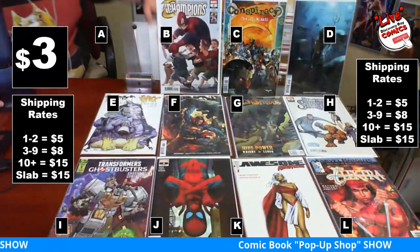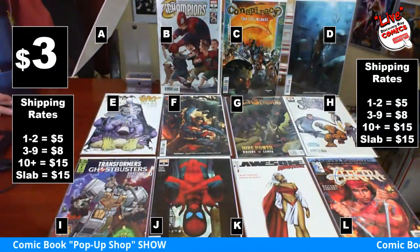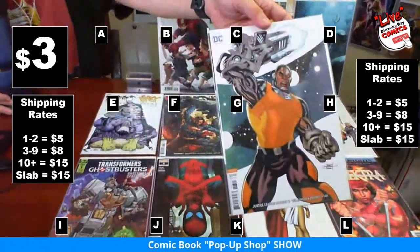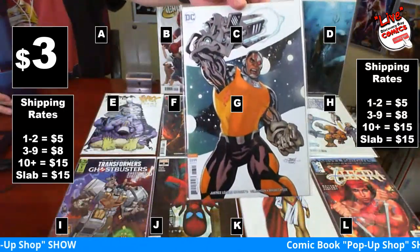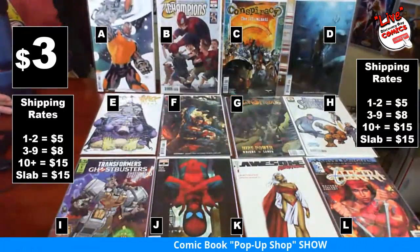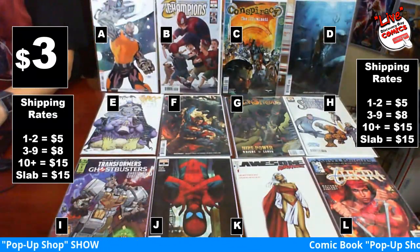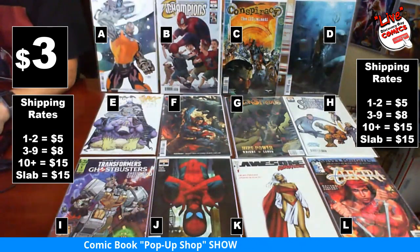Oh, here's a cool one. Oh, yeah. Another Terry Dodson goodness. Justice League #3 variant cover. So there's a bunch of characters in these. The final book of the round. What round are we in? Hold for lag. We are in round 8. That's the final book for round 8.